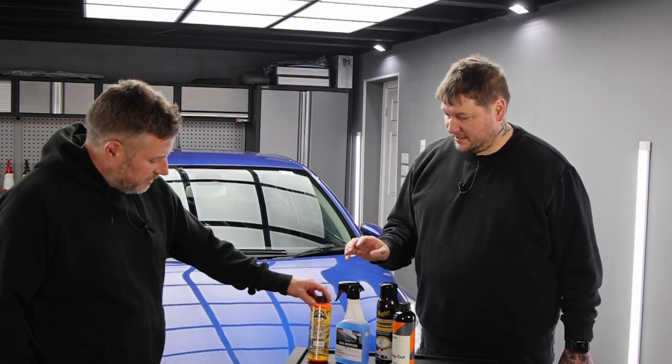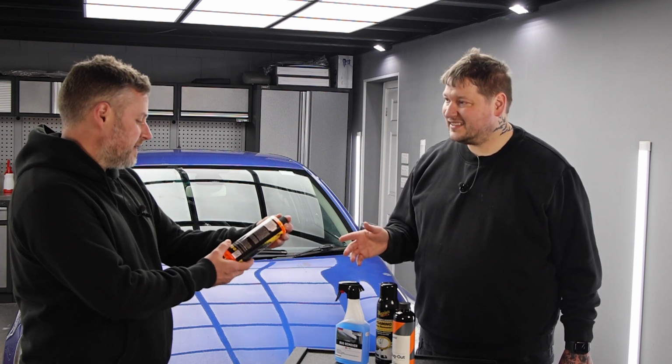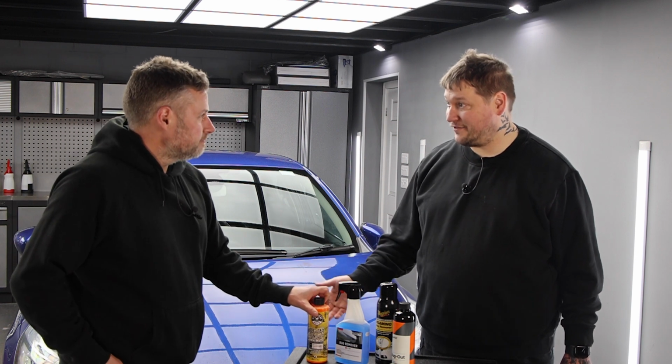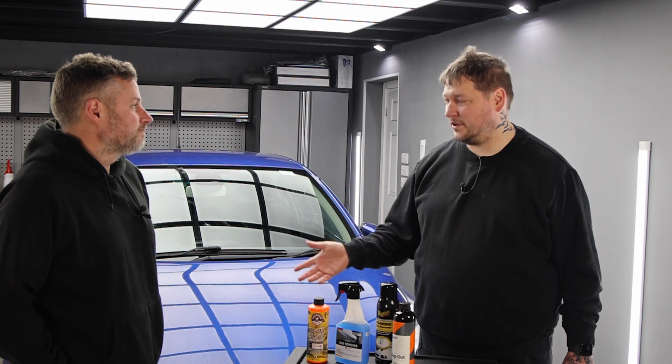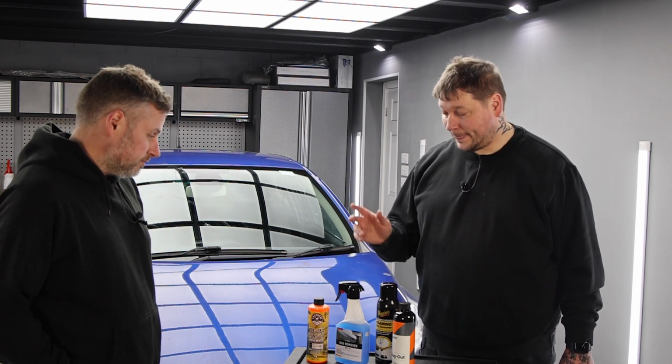What kind of dilution do you reckon? I'm just having a quick look on the bottle, but yeah, something like 10 to 1. Yeah, it's not always 10 to 1 because every situation is different. It depends where you live, the countryside or city driving, and what you want. So if you're not getting tons, it can work out really economical.